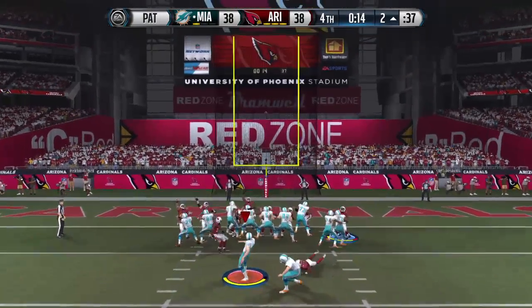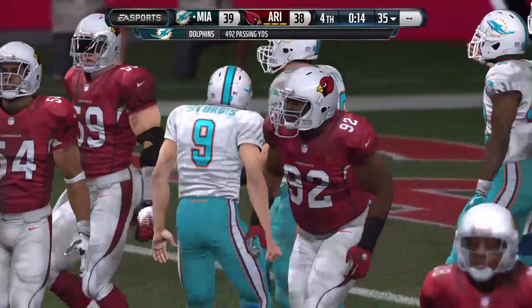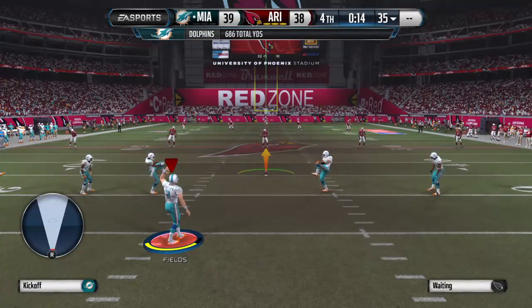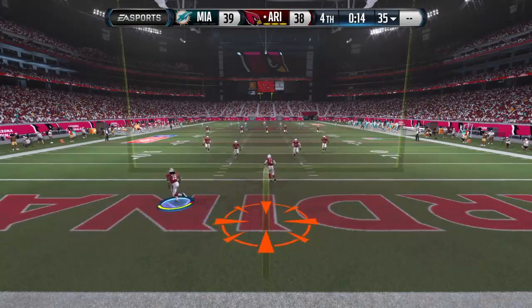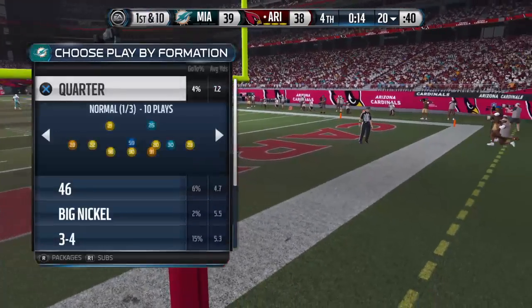Not a big window. It doesn't matter to him today. Great control of the football, put it right in there for the touchdown. That's a timeout call, and the kicker's ready to go. And no return as this goes for a touchback.